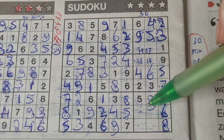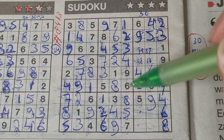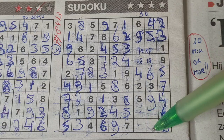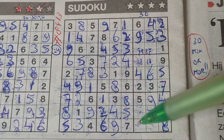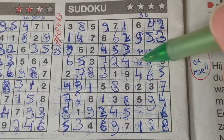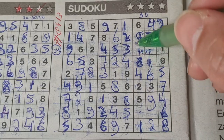Then, 1 and, 2 missing numbers in the last row, for numbers, 1 is missing and a 2 is missing, 1 and 2. We have a 2 in this column, no 2 there, 2 should be here and a 1 goes there. 1 and 8, we have 1 in this column, no 1 there, 1 should be here and 8 goes there.